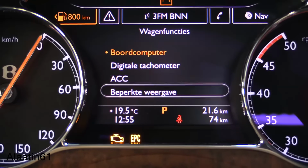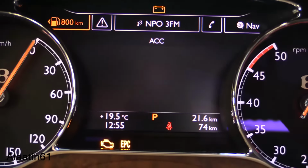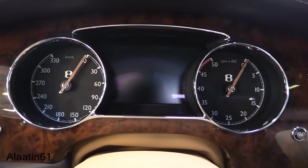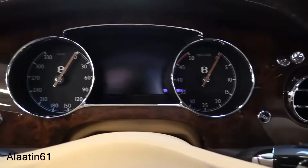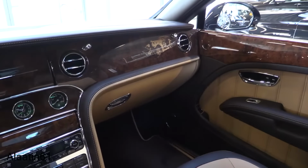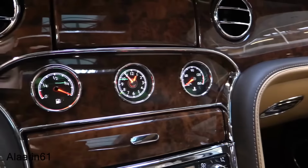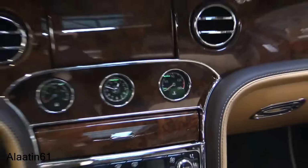Trip computer, adaptive cruise control, special Bentley gauges. Rev counter, trip computer in the middle. Bentley clock in the middle. Fuel, oil, gauges.